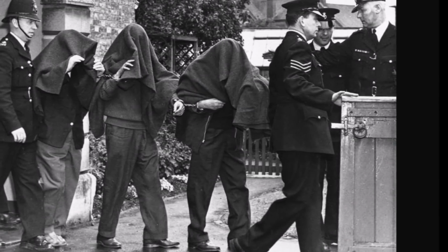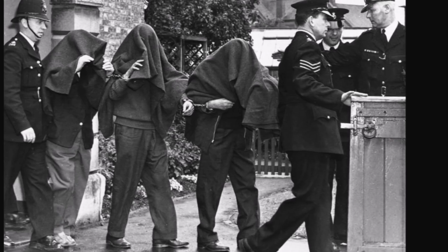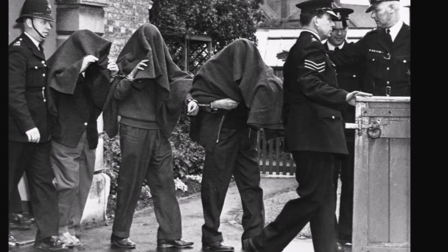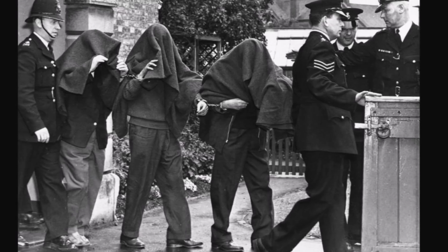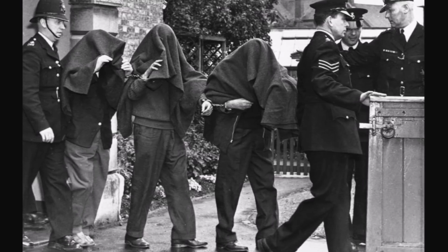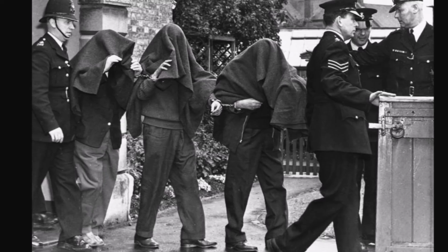Where they robbed the Royal Mail train, the British establishment wasn't very happy, and when they was caught and sentenced, they were sentenced to 30 years, most of them, which was unheard of at the time. And all this happened a couple of 100 yards from where I am now.